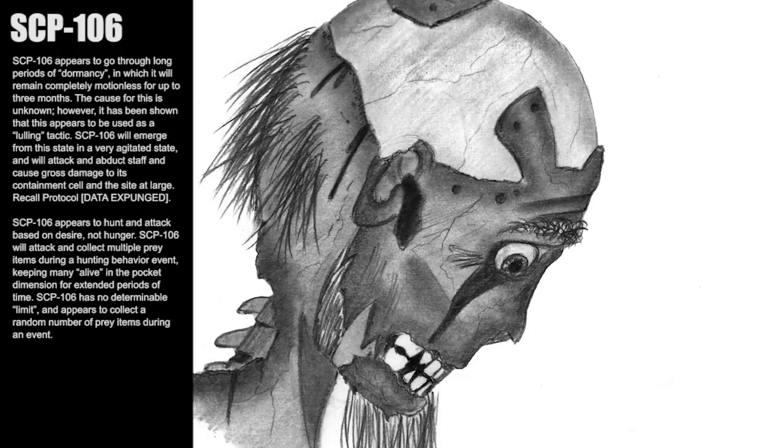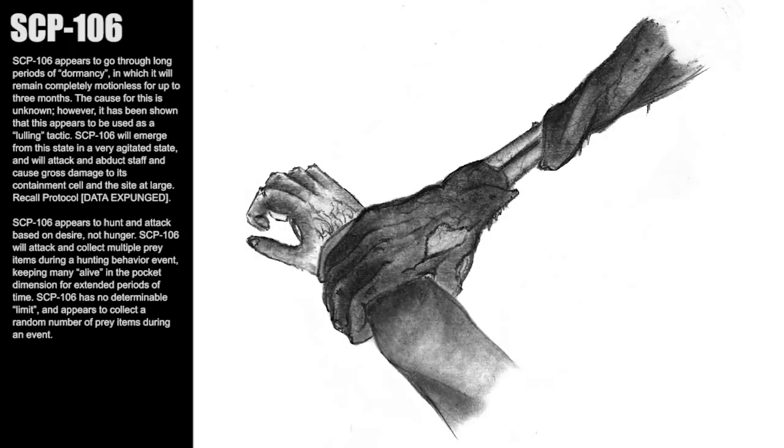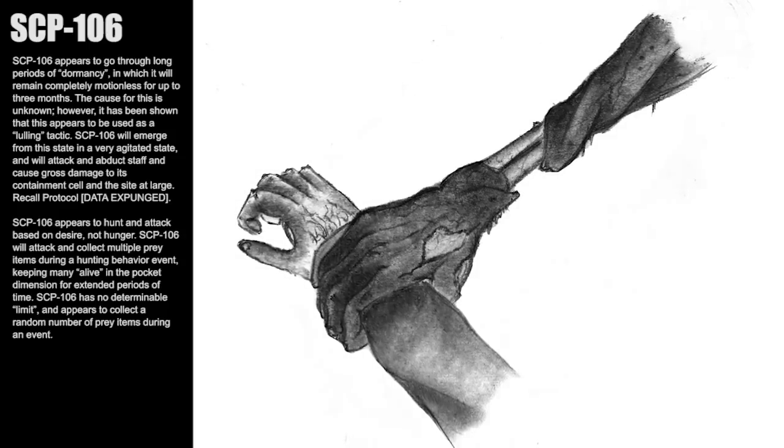SCP-106 appears to hunt and attack based on desire, not hunger. SCP-106 will attack and collect multiple prey items during a hunting behaviour event, keeping many alive in the pocket dimension for extended periods of time. SCP-106 has no determinable limit, and appears to collect a random number of prey items during an event.